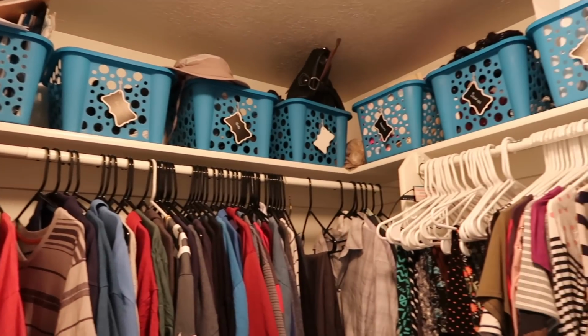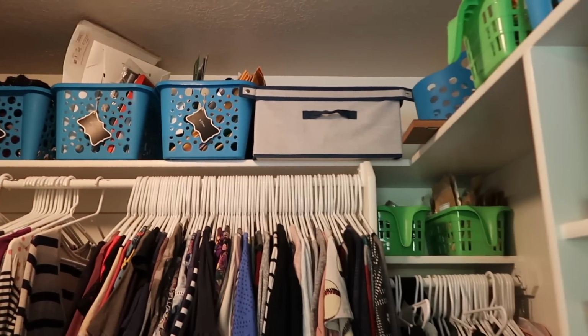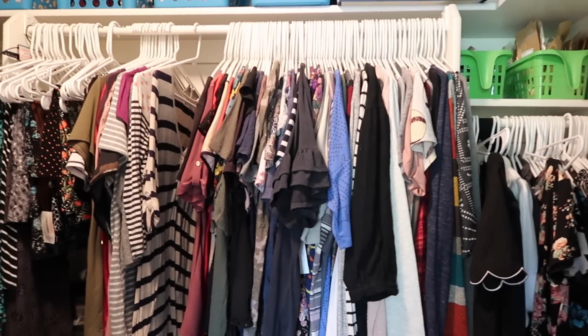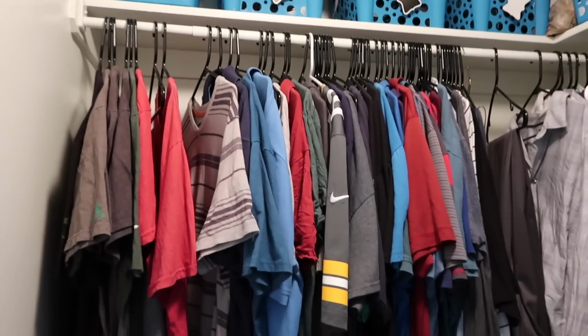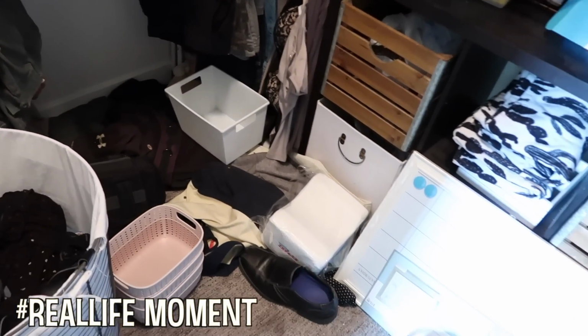Okay, so this is how our closet looks right now. Honestly, this doesn't look too bad, but I just wanted something that looked a little bit cleaner up there. And then this is what I am dealing with. I do not need this many tops. I'm also going to declutter Kyle's a little bit, don't tell him. And then down here, this is just how it is.